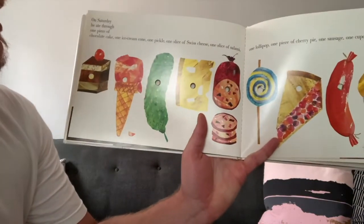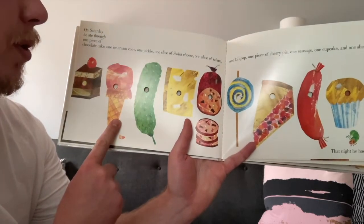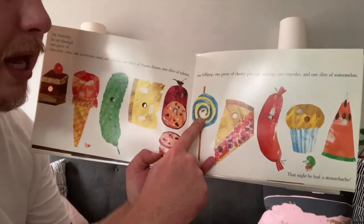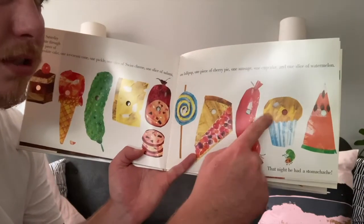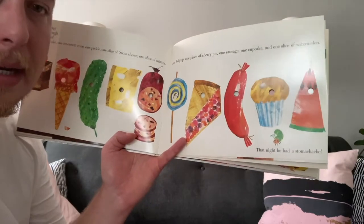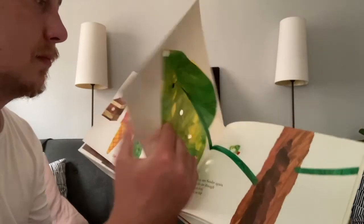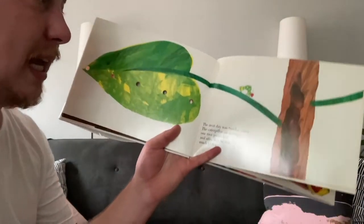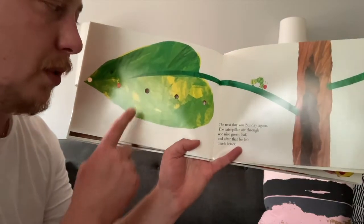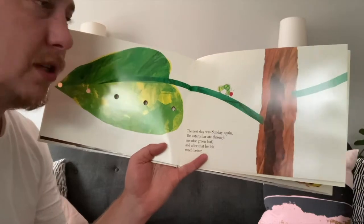On Saturday, he ate through 1 piece of chocolate cake, 1 ice cream cone, 1 pickle, a slice of Swiss cheese, 1 slice of salami, 1 lollipop, 1 piece of cherry pie, 1 sausage, 1 cupcake, and 1 slice of watermelon. That night, he had a stomach ache. The next day was Sunday again. The caterpillar ate through 1 nice green leaf, and after that, he felt much better.